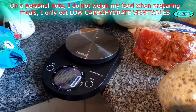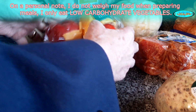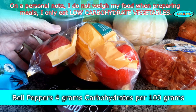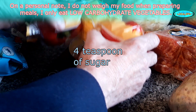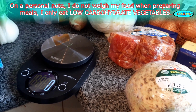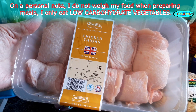So you can see low carbohydrate food, it's not difficult to find. And if this is the kind of stuff that you're buying, peppers come in about 4. So there's 500 grams there. So that's 20 grams, that's 4 teaspoonfuls of sugar if you're to eat all of that there, which you're not likely to.